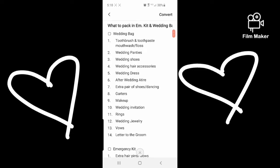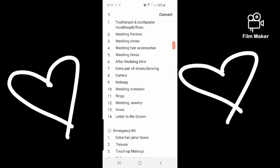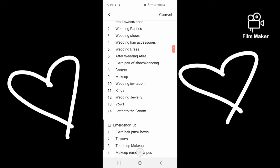Then my wedding dress, of course, I won't fit in the bag, but I need to have it on my list. And then I have my after wedding attire, what I'm going to wear when we're about to leave the wedding, or if we help clean up, tear down this stuff. I'm going to be wearing that because I don't want to get my dress messed up. An extra pair of shoes for dancing, either some flats or some sandals, something that's comfortable. Both of my garters, the decoy and my one that I'm going to keep.